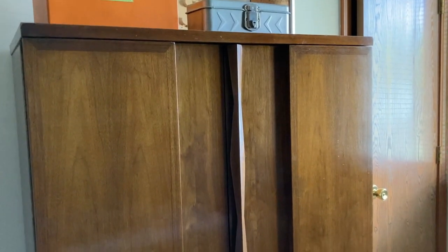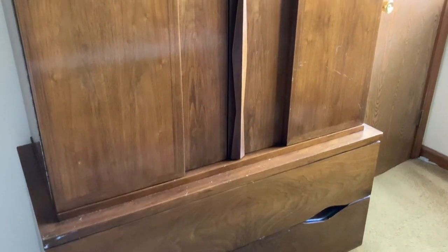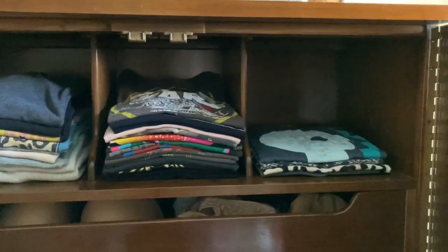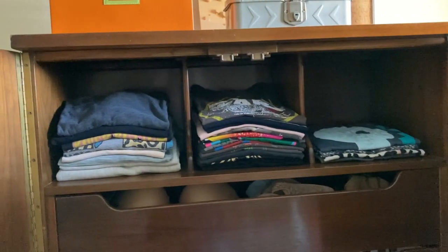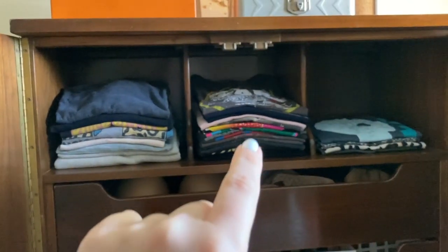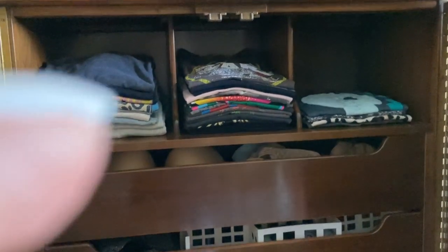So I also have this large armoire. It's one of my favorite pieces of furniture that I own. And this is all full of clothes as well. So if you thought that my closet didn't contain a lot, there's still quite a bit in here. This has these open shelves on top, which I like because I can really see everything. So on top are basically casual sweatshirts, long sleeve tops. This is all t-shirts, and then this is kind of pajamas, loungewear, that kind of stuff.